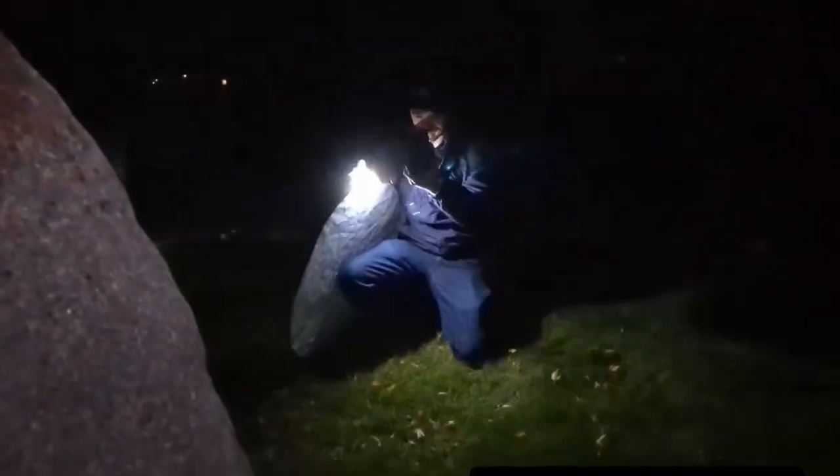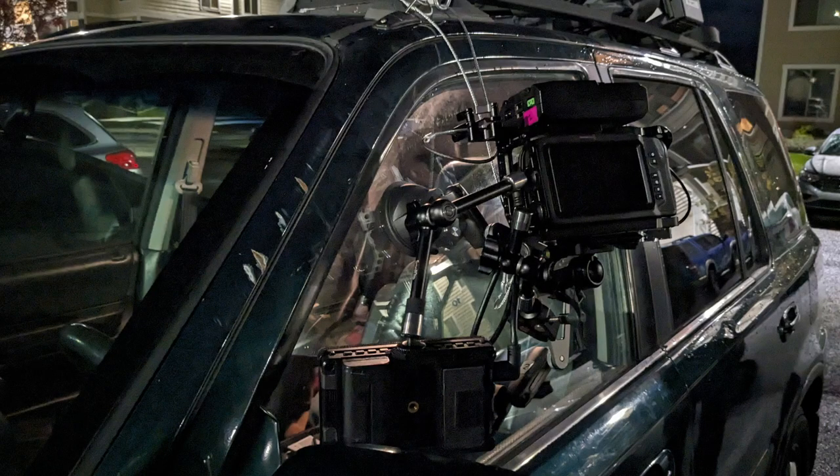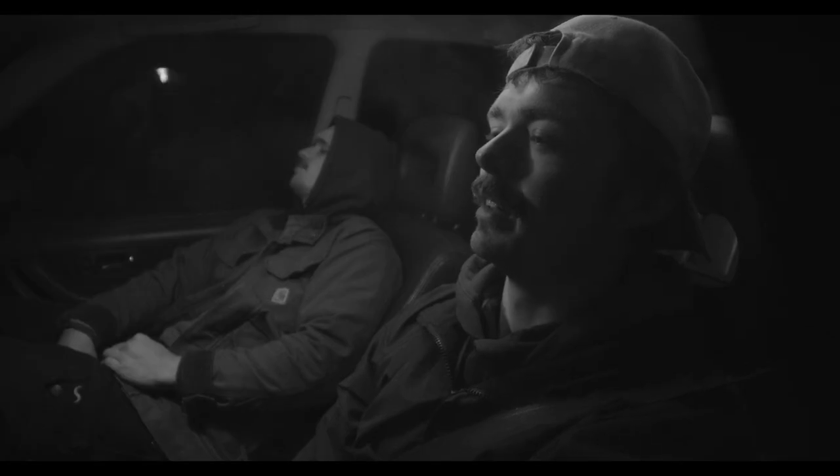Dylan was working on a photography project after that shoot, so I tagged along and had a great time. Once we wrapped that up, I had a car rig that I needed to test out for the next day's shoot. Now, this was a $30 car rig I found on Amazon.